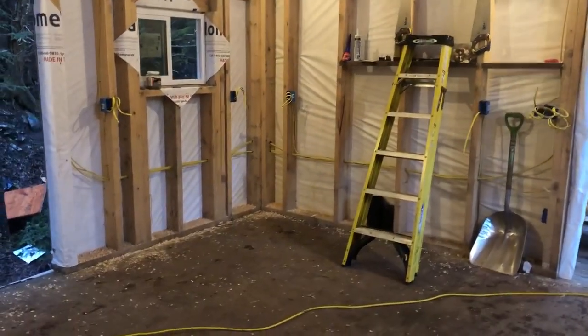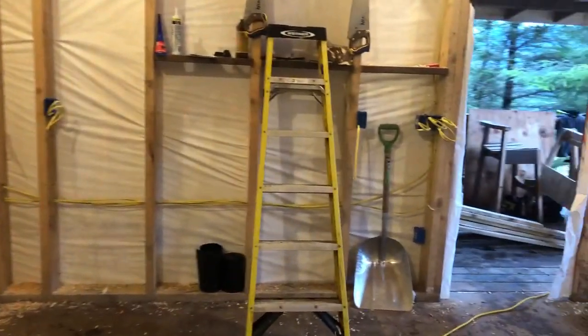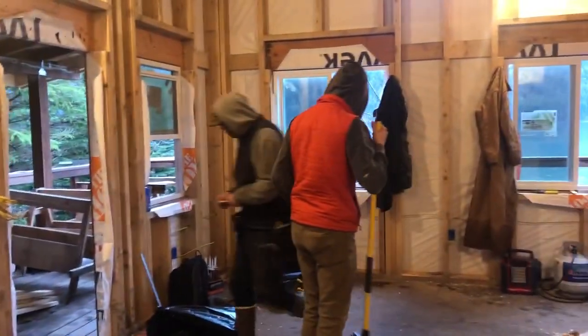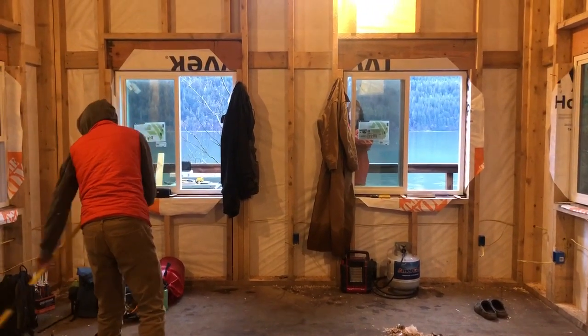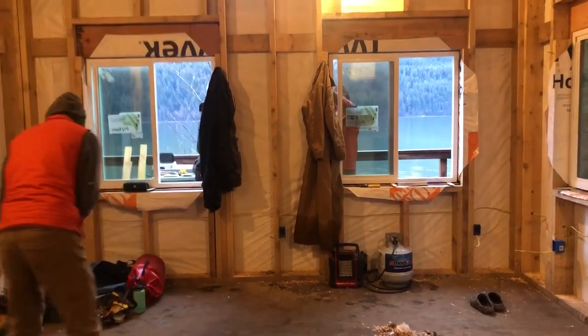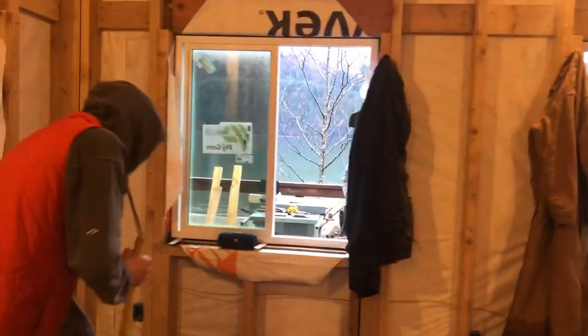So we're pretty excited to show off our first complete finished interior of one of these small cabins. It's all going to be finished in local wood. Clear finish, local trim. So beautiful out here.